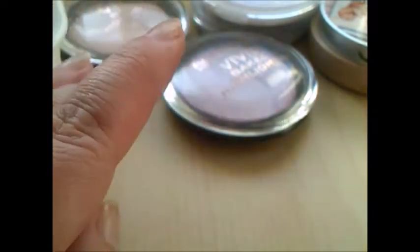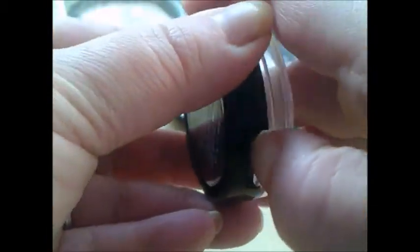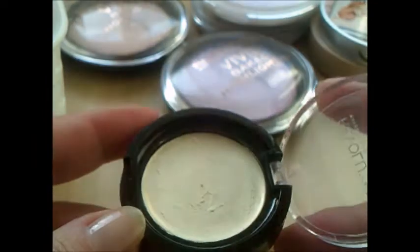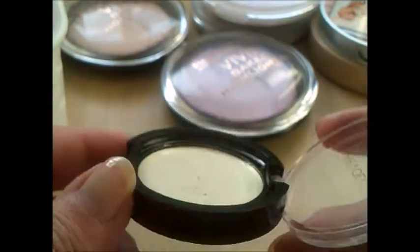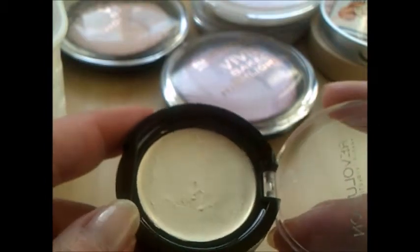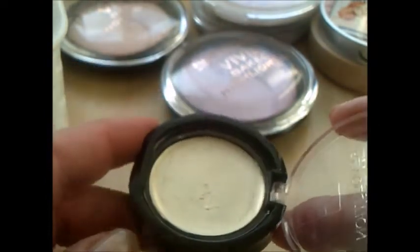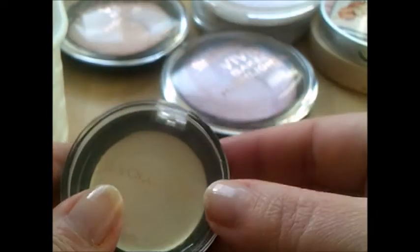And then we're going to go into the creams and the liquid highlighters. So I have this one from Makeup Revolution. This is actually a strobe balm out of their advent calendar from last year. I don't like this. It's greasy and patchy and I don't really know what to do with it, in all honesty. So that's that one. The most I've ever done with it is swatch it.